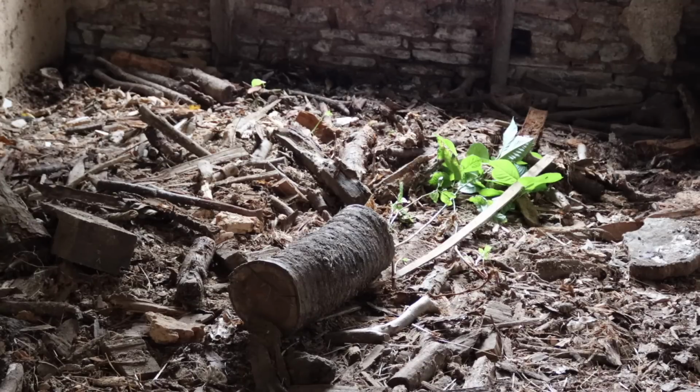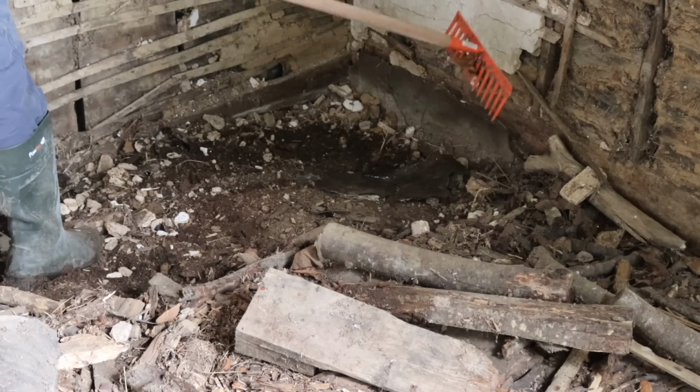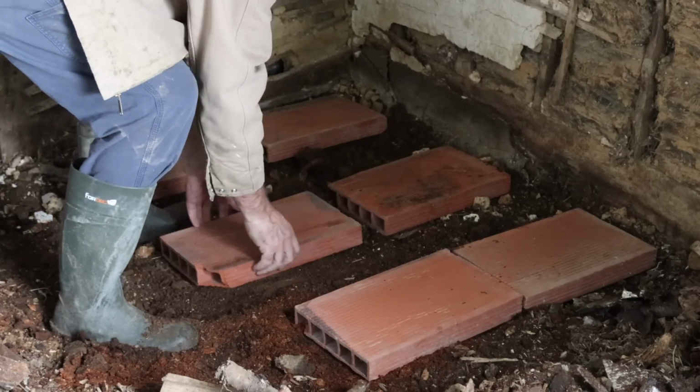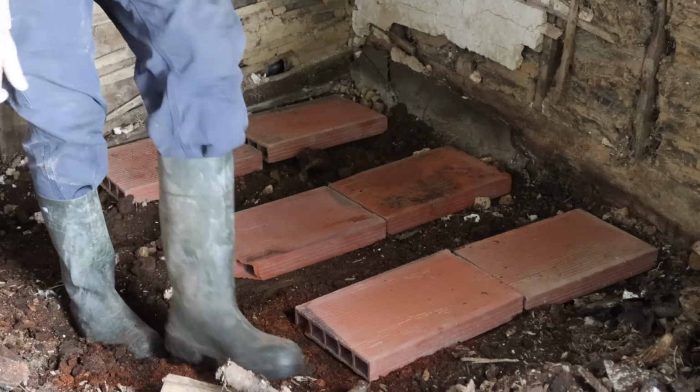So this room has a ton of firewood, but it's all sitting on the earth floor, so it needs to come up and just dry out. It won't take long to dry it out, so I'm going to clear it all up, raise it all up, and dry it all out, so we can use it this winter for firewood.